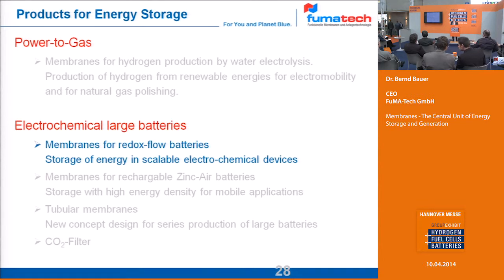Now, last but not least, I would like to give you also some information on what we are doing in the field of energy storage. Because of time, I will not go into water electrolysis, so we are active in making membranes for water electrolysis. Today I decided to give you an overview, and I'm not sure whether there's a battery audience here, to give you an idea what we are doing in redox flow batteries.